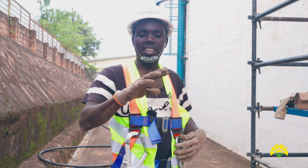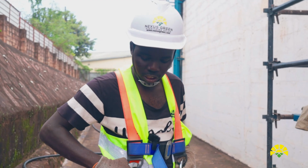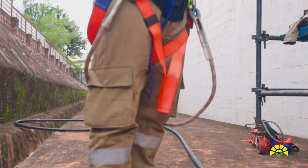Then there are the gloves here to protect your hands. Then there are safety shoes. Then you come to the overall. Everything is provided for your protection. Women should really enter the engineering sector.